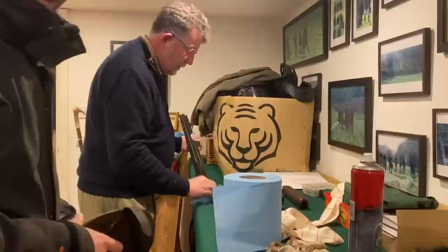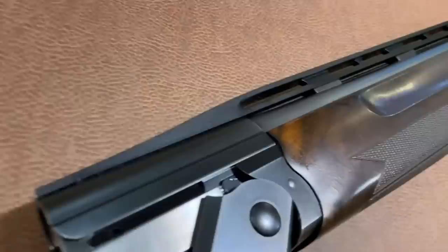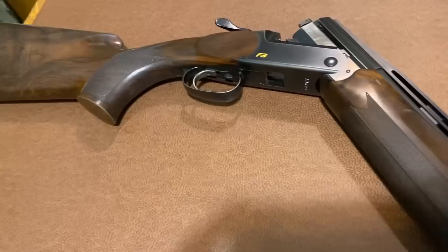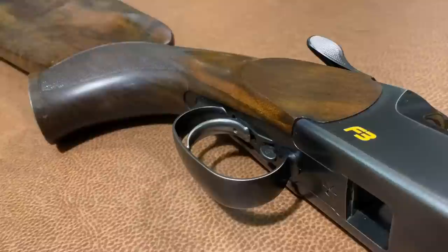So the gun that I use for everything is the Blaser F3 Vantage, which you'll have seen in quite a few of my videos. I use the Vantage because it's got the raised rib, which helps keep my head in an upright position and see more, get onto the target quicker. And the chokes I was using were a light mod and a half, so a 3/8 and half choke, and it's more than adequate for shooting those pheasants.